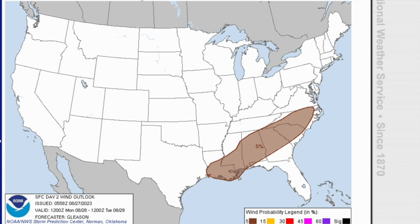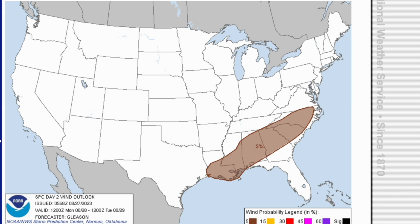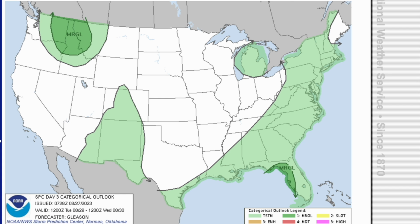So tomorrow, if you're in this brown region, you have a 5% chance to see wind gusts of 60 miles an hour or higher. And then the hail threat for tomorrow is low, but once again could get upgraded at some point. Now, going into Tuesday, we have two marginal risks of severe weather. One is up here in the northwest with Montana, northeastern Oregon, northern Idaho, and eastern Washington. And then we have a marginal risk down here in Florida because we have a hurricane coming. So we're going to break that down in this video.